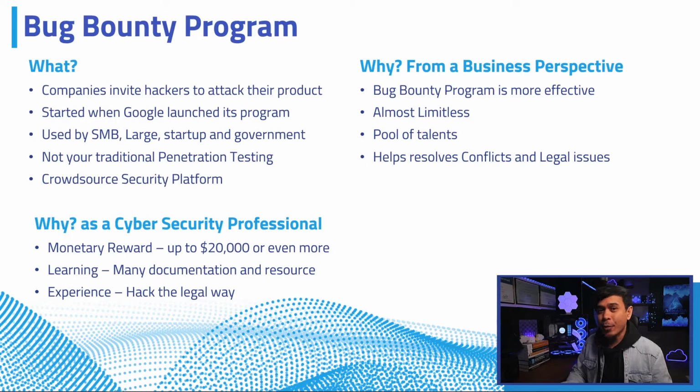Bug Bounty Program, also known as Vulnerability Rewards Program. It's an initiative in which a company invites hackers to find vulnerabilities and attack its product or its application. In short, hackers are now welcome. Before, not too long ago, if you reported vulnerabilities to companies, more likely you would land in jail. This started when Google launched its program in 2011, then followed by Facebook. It's not your traditional penetration testing service as it uses a crowdsourcing platform.